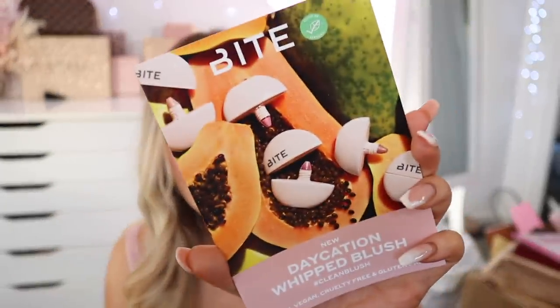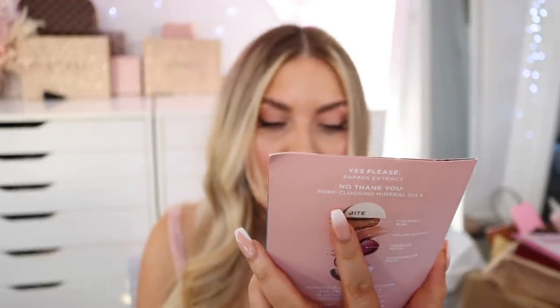Here are the Becca face primers that I love that Becca sent to me. But yeah, I'm pretty sure this is the brand that is gone now. So, ooh, these are new from Bite. Look how interesting this packaging is. It says Daycation Whipped Blush, clean blush, cruelty-free, vegan, and gluten-free. Ooh, these look interesting. So they've sent me Melon Mojito and Hibiscus Slush. Open it. Oh, twist it. Okay, so it looks like this. Very interesting packaging, right? I'll have to try that.